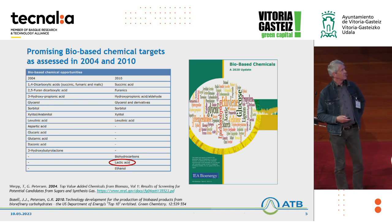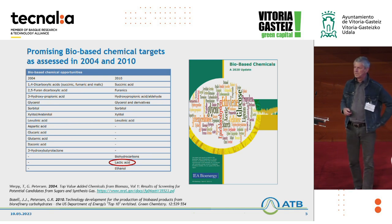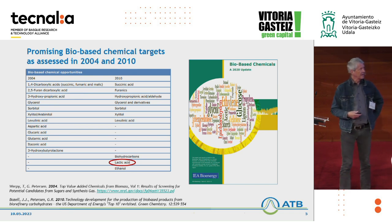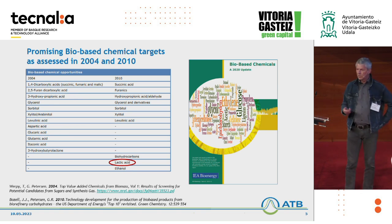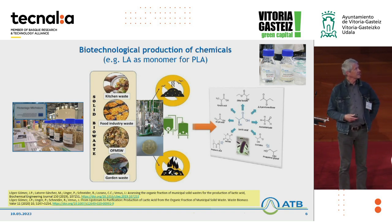Lactic acid, for those of you who are not so familiar with it, was identified as one of the most promising molecules already a long time ago. And of course, you can find further studies like the one I put here on the slide on the right-hand side from the IEA Bioenergy together with other molecules. So this is the interest industry has in order to get access to so-called bio-based chemicals to make products out of them.